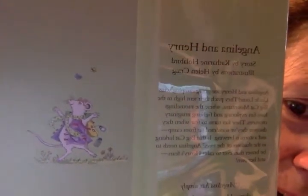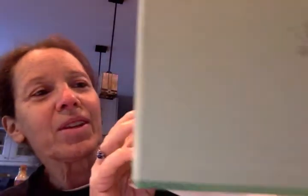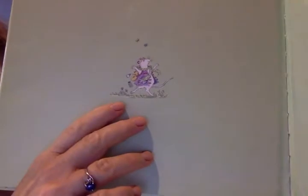Angelina and Henry. Oh, you know, we always look at the inside cover and sometimes it's just colors. Oh, but this one is a very happy hiking little mouse, Angelina. Same picture right here, but I love it enough I could look at it twice. Oh, it's just delightful. You know, it's kind of cool. It's the reverse. This one, she's facing this way. This one, she's facing that way. That's kind of cool. Oh, the people that make books do things so carefully. Angelina and Henry. Story by Katharine Holabird. Illustrations by Helen Craig. Holabird. That's an interesting last name.